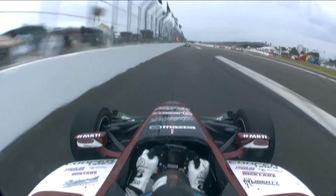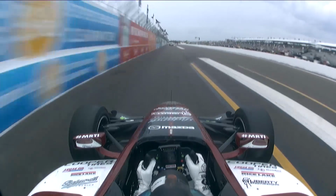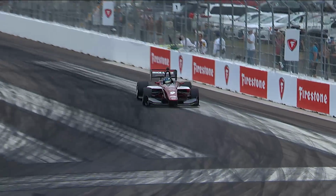And Rob Howden, we kind of talked about, we followed this Aaron Telitz storyline throughout the course of the weekend. They kind of gave up a little bit in qualifying the 2nd session because they knew how good they were going to be in race 1. He started 10th, still doing a great job up to 5th.